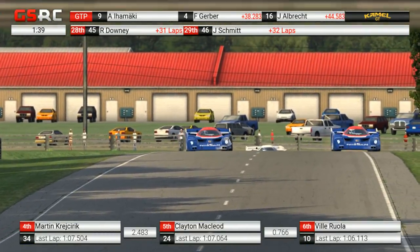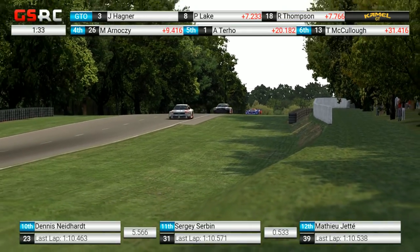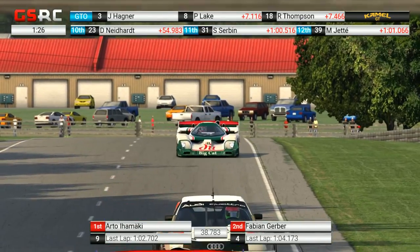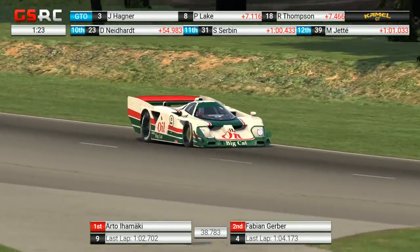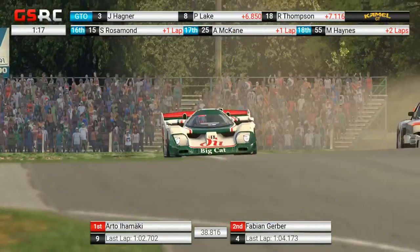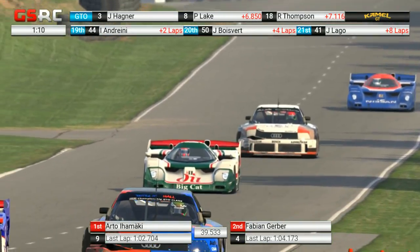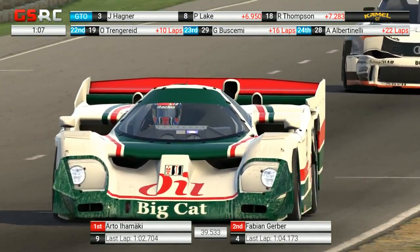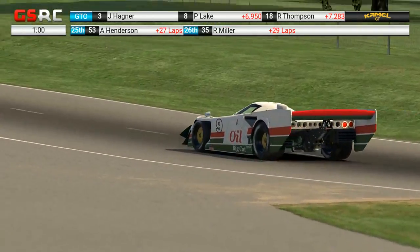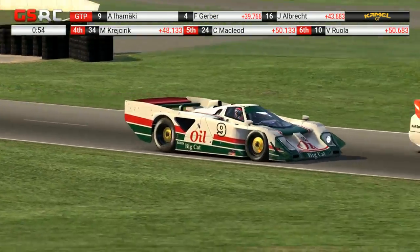By the way, one thing I realized is we're just two laps away from the checkered flag already, and Arto Iamaki, he's right now going through turn 9. That is your GTP leader. I feel bad for Arto because we haven't talked about him since he took the lead from Dave Walsh, because Walsh had problems right after it. Arto has just been cruising. He's probably not going to be too upset that we haven't talked about him. Two laps left in this one. Yeah, just look at that lead over the second place car, Fabian Gerber. 39 and a half seconds. That's over half a lap in front of your second place driver. Clinical has been this run from Arto Iamaki.